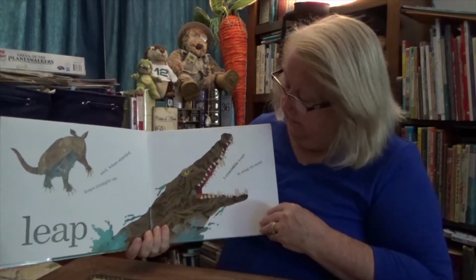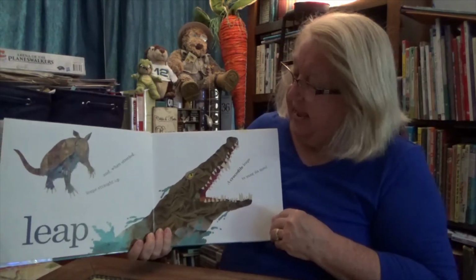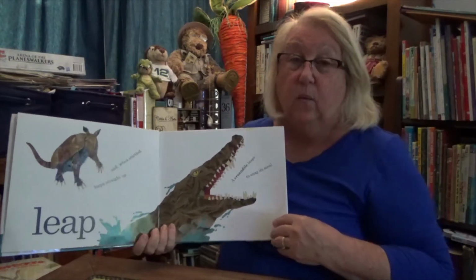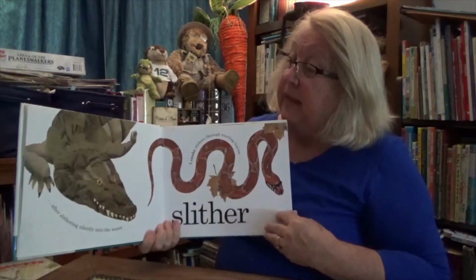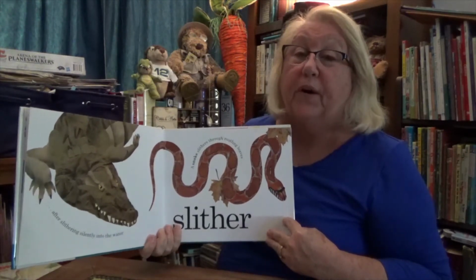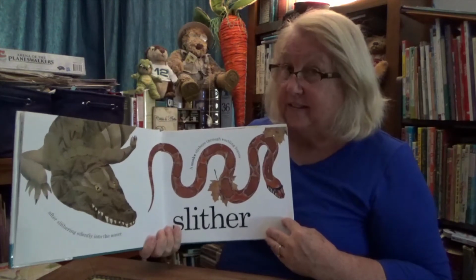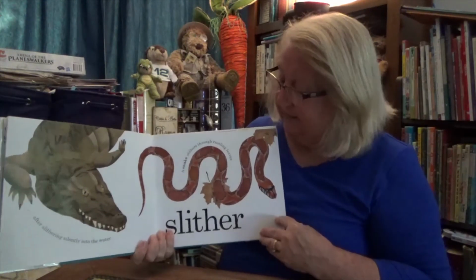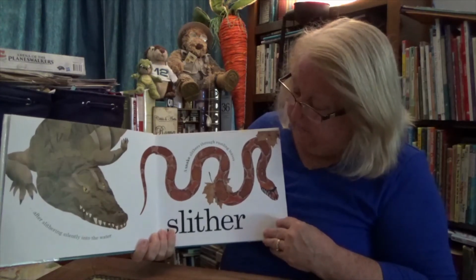Leap. A crocodile leaps to snag a meal. Wow. After slithering silently into the water. He's slithering. Who else slithers? Yes, you're right. It's a snake. A snake slithers through rustling leaves. Slither.